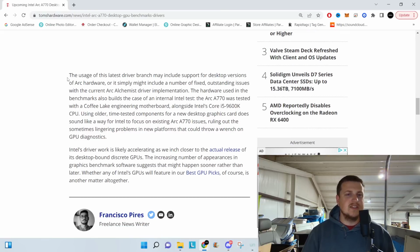Jumping back to the article, it says the usage of this latest driver branch may include support for desktop versions of the ARC hardware, or it simply might include a number of fixes for outstanding issues with the current ARC Alchemist driver implementation. The hardware used in the benchmarks also builds the case of an internal Intel test. The ARC A770 was tested with a Coffee Lake engineering motherboard alongside Intel's Core i5-9600K CPU. Using older time-tested components for a new desktop graphics card does sound like a way for Intel to focus on existing ARC A770 issues, ruling out lingering problems in new platforms that could throw a wrench on GPU diagnostics.